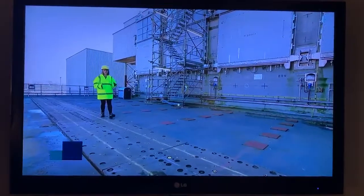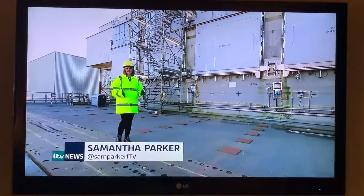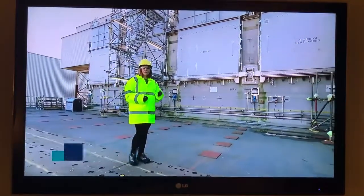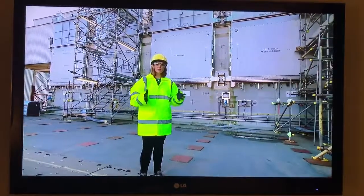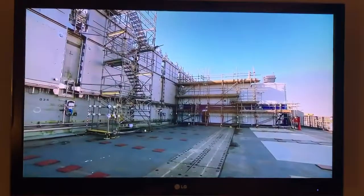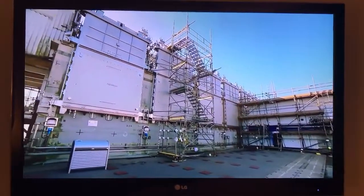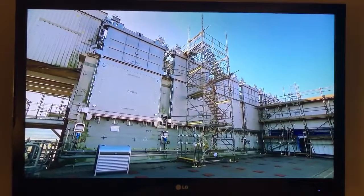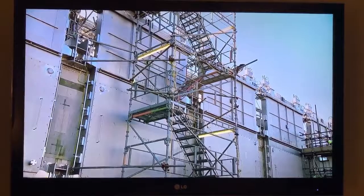One of the biggest issues they face with emptying the silo is that they don't know exactly what's in it. At the end of the Second World War, Britain entered the arms race, so no thought was given to decommissioning. Storage solutions like the silo were agricultural in nature when built in the 40s and 50s. Little consideration was given to the long-term effect of radioactive storage.